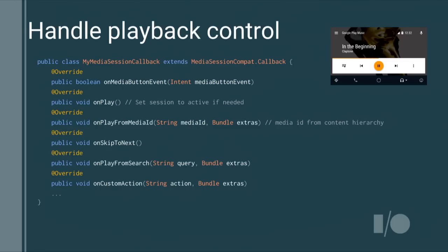Another method we want to talk about here is the onPlayFromMediaID. This method is invoked when a user goes through the content browser, clicks a playable media item, and they expect something to play. This method will be invoked, and the media ID will be passed in. And this media ID is the same that you have passed to us through the media item in the onLoadChildren call. So you can imagine the media ID should be unique, and it should be persisted, so you can find the right song to play when the user clicks on it.